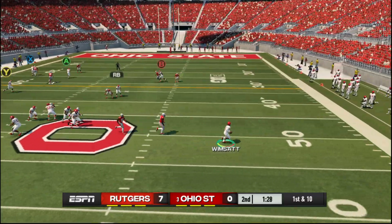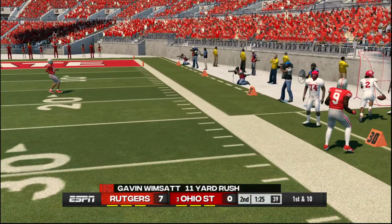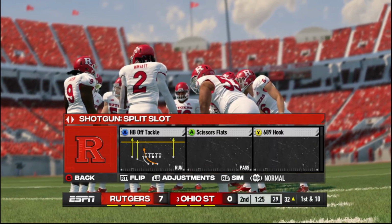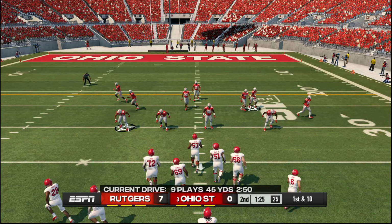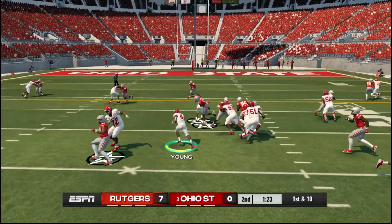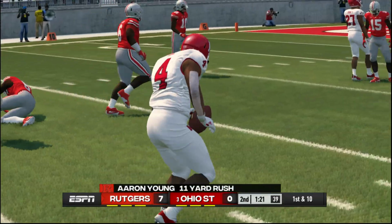He's scrambling. He's got the corner. And he's shoved out of bounds at the 32-yard line. That's doubly bad for this defense, giving up a big run like that and then letting him get out of bounds to stop the clock. This is the 10th play of this drive. 35's the mic. Watch the screen. Watch the screen. And he's taken down around the 21-yard line.